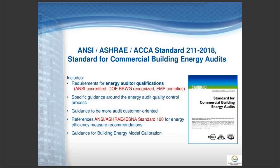Briefly, for those of you that aren't familiar with ASHRAE, the difference between a standard and a guideline: ASHRAE will write a standard in what they call codified language. Codified language means it's written in language that can be easily adopted by codes, so that the intent of a standard is that if code authorities want to adopt it, it can be adopted fairly readily.